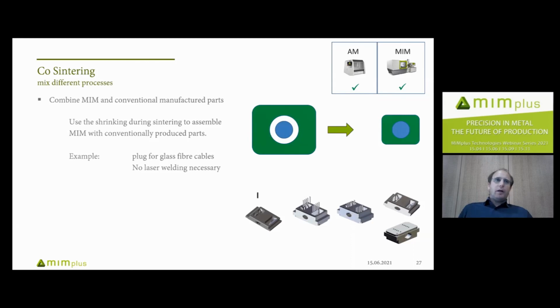And you can co-sinter different processes. Make a MIM and a conventional part together. Maybe here in this example, a very thin wall tube that's too thin to MIM. It has 0.5 millimeter diameter. And you insert this in a MIM part and sinter together by shrinking the MIM part on the tube. You have one part and they are airtight. In conventional production, you have to mill this cable fiber plug and insert the tubes and then laser weld it, and it's very expensive. So you save the laser welding if you MIM the part and just assemble it by co-sintering.